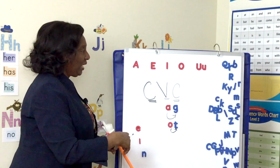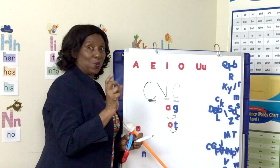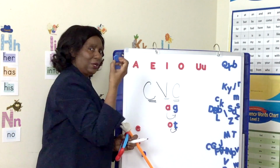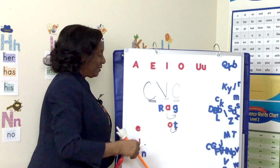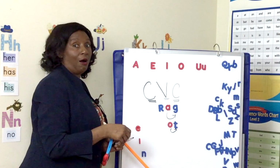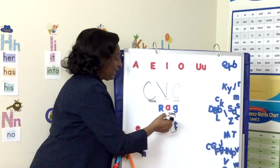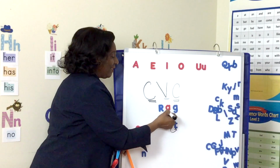So we could look for an uppercase because now we want to teach them that when you're writing a word, you usually start with an uppercase letter. So you would use the uppercase R right there. Then you ask the child to sound the R. Make the R sound. They already know what the ag is. So now, rag, rag. See?